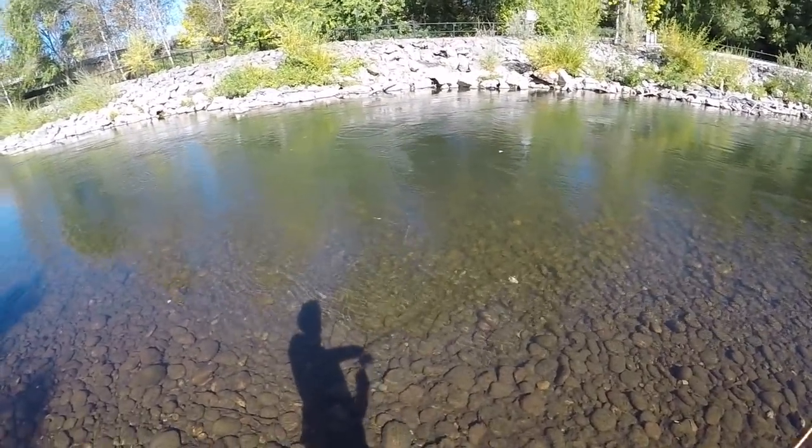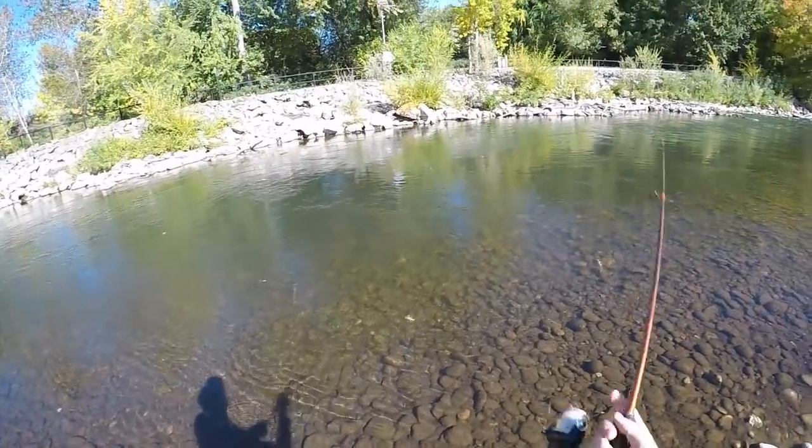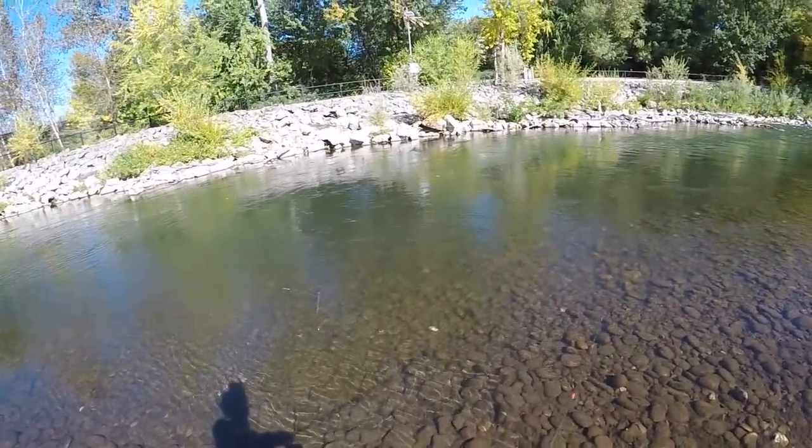Oh, I got him. Oh, there was a trout. Oh, that was a nice one. That was probably about 12 or 14, probably about 14 inches. That's what we're after. That was a rainbow though. That was a bow.